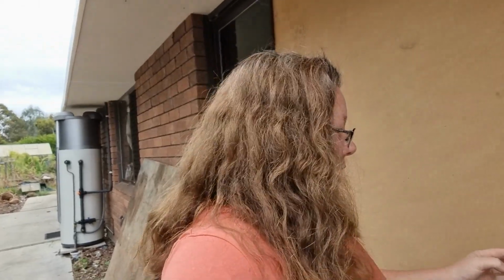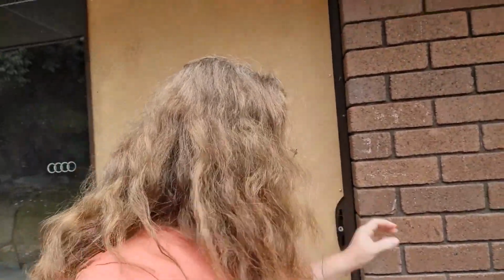So along with the patio, if you've been around for a while, you know the patio got crushed by the tree. So we now have a wooden door for the next few weeks until that gets fixed.